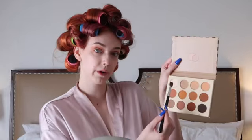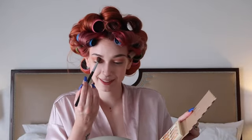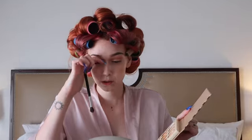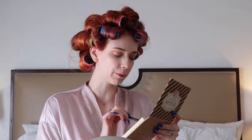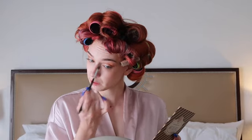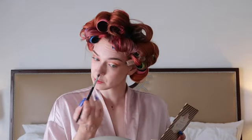Then I'm gonna take one of these top shades right here. I like to do this first cool toned nude, and I'm just gonna use that to, oh goodness, that was a little bit too much. Okay, yeah, I'm just gonna use this to blend out the top. Okay, now let's do that to the other eye. Then I'm gonna take this white shade called Milky Way, and I'm just gonna go in the inner corner with it. I already put the liquid eyeshadow in the inner corner of my eye also, but I like to add this white just to brighten up the inner corner a little bit more.